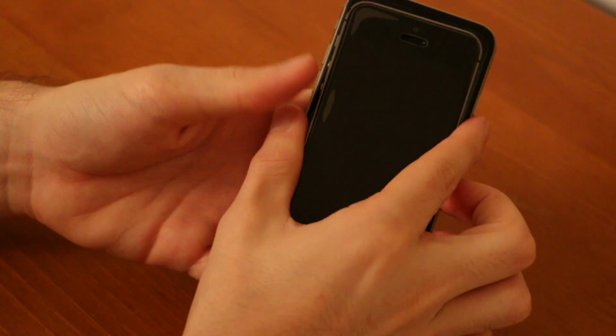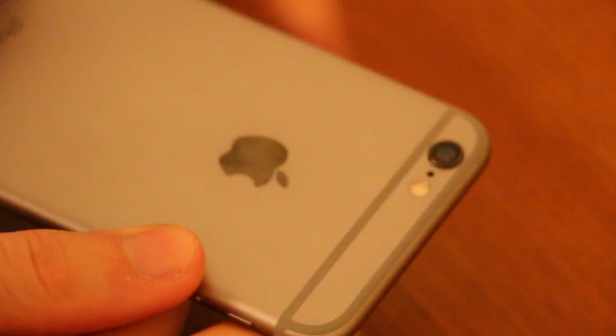Another thing you'll notice about the design on the iPhone 6 and 6 Plus is that the camera sticks out, which is very unusual for Apple to do. You get over it quickly, especially if you have a case, but it is worth noting.